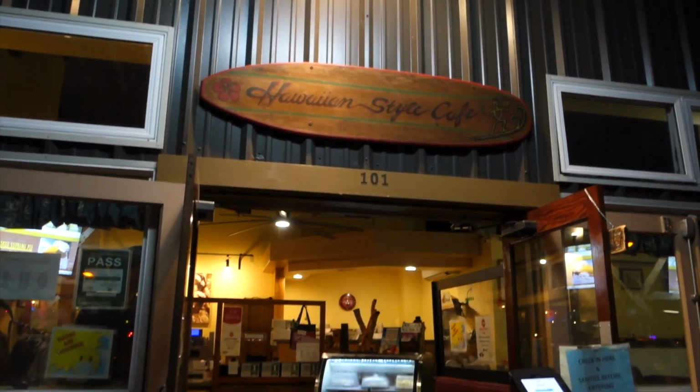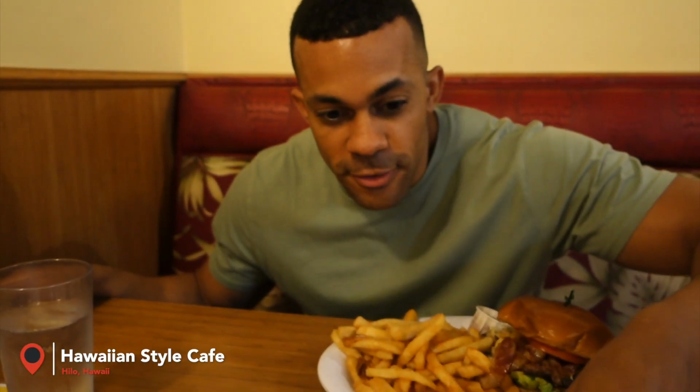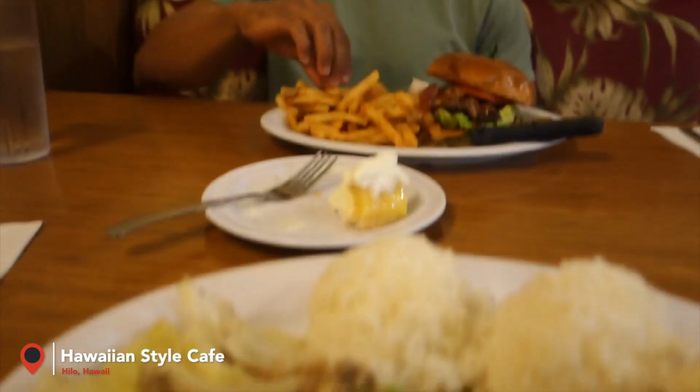After we did that, then we found dinner. We were very hungry, and we had to find what was still open at the time, which was like 8 o'clock. So we ended up in Hilo, I think, or past Hilo, at a Hawaiian style cafe. I ended up getting the cheeseburger, just keeping it simple, and she ended up getting the cabbage and pork.